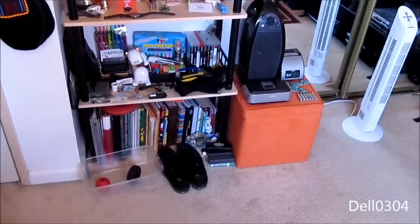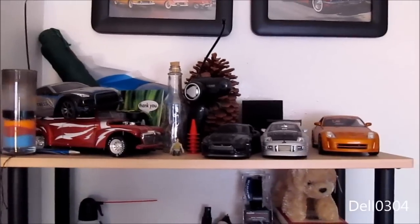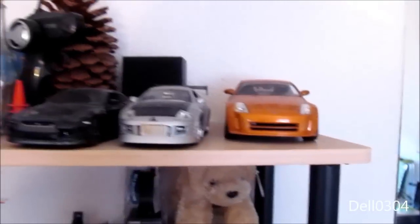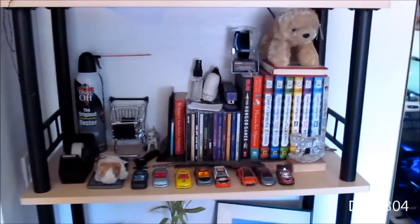Right here would be my bookshelf. It's pretty full, but above that, real quick, we just have a couple of car photos. Top shelf is mostly cars, but some of it's just random crap. There's one speaker for the surround sound system, which I'll get to in a minute. These cars are really dusty. Need to dust them off because I don't really touch them very often.